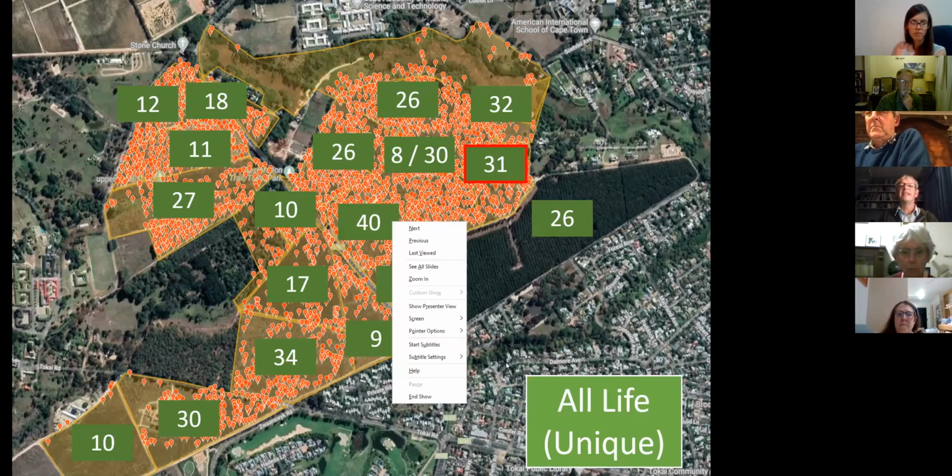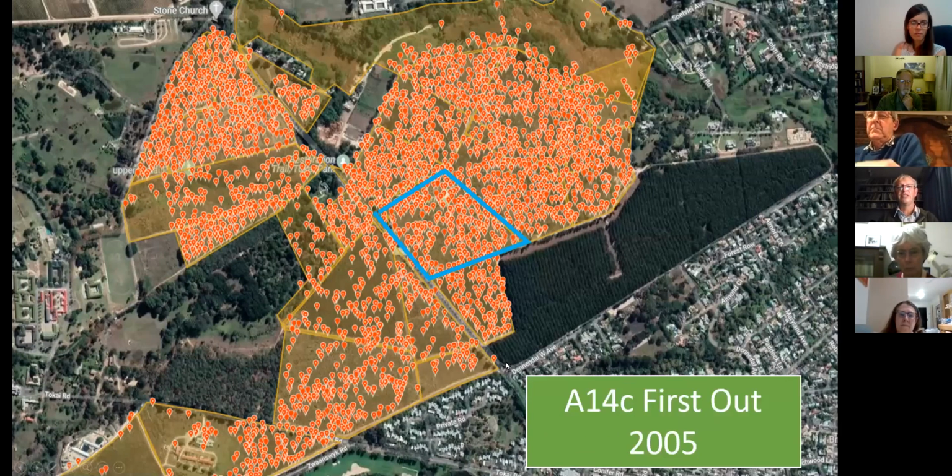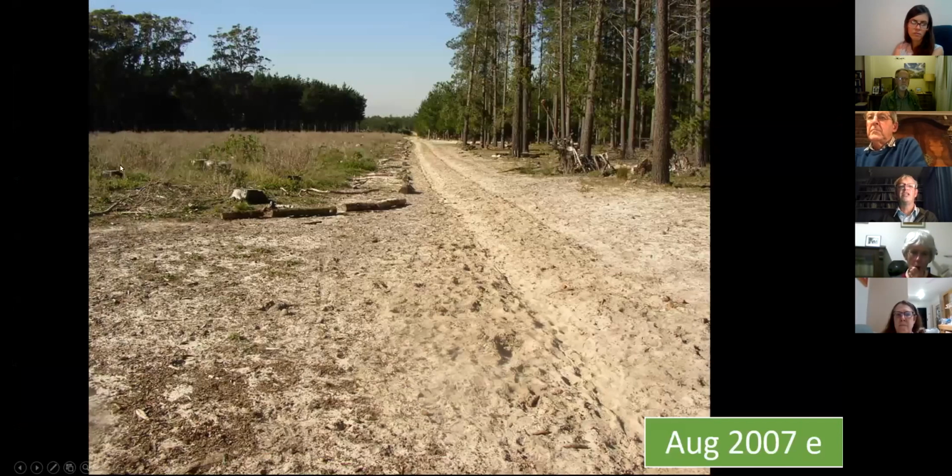I'm just going to take us through a nostalgic ramble through the different Fynbos blocks and what we learned from a few of them. And we're going to start off with A14C, which you remember from the aerial photograph was the first one out. It was harvested in 2005 and it was never burnt. This is the view of it looking across through to the Hottentots Holland there. So this is block A14 here.